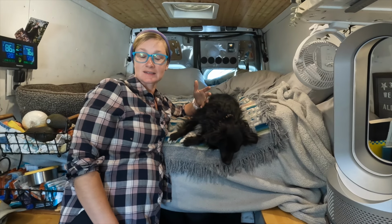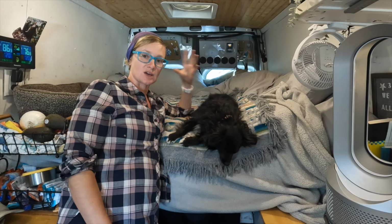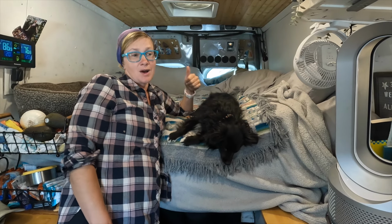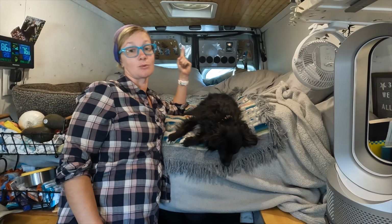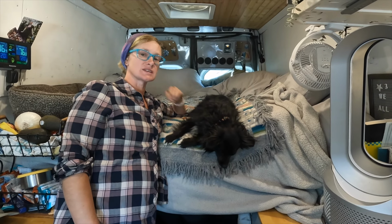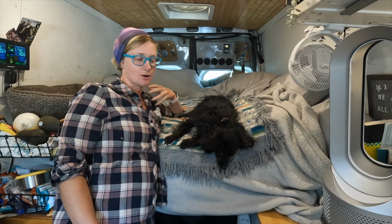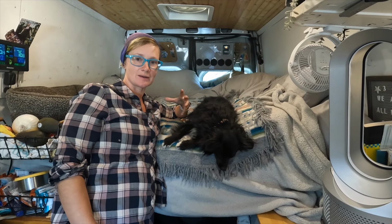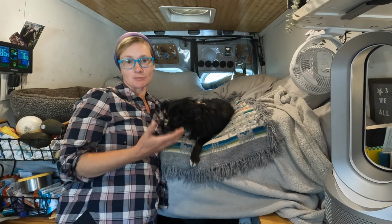One of the main reasons that I didn't go for a traditional RV rooftop AC unit: one, I wanted as much room for solar on my roof as possible. I really only have one fan. Two, they are so resource intensive and wildly inefficient. They're not quite as bad as the portable units I tried, but they really require you to be plugged in, and they pull a massive amount of energy.